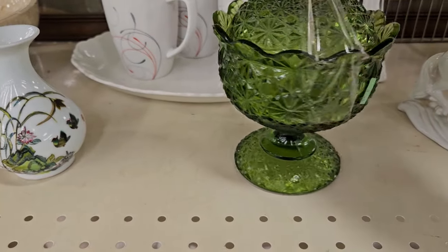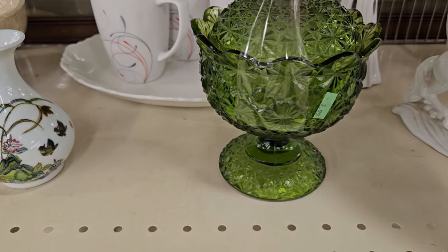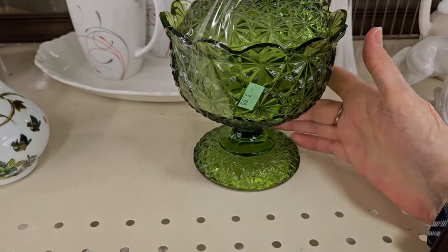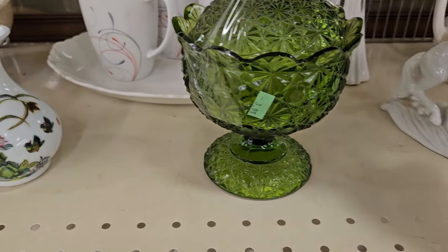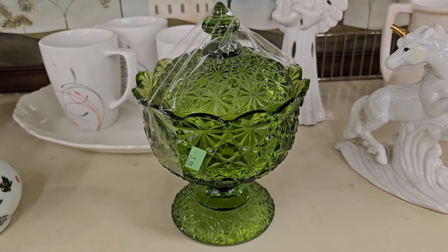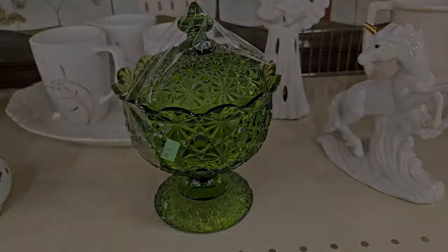It actually was 50% off purple tags and something else. I can't remember. But probably not the green tag. That's okay. That's cheap. I'm very happy I came in here.